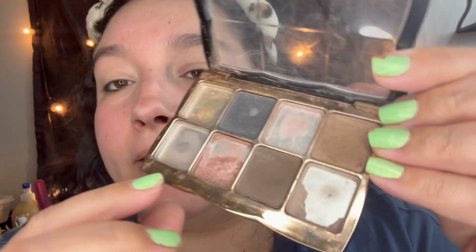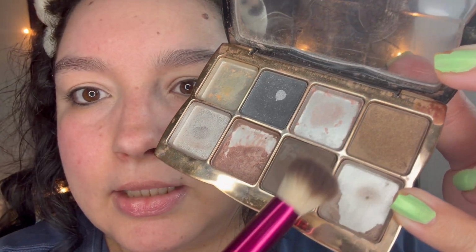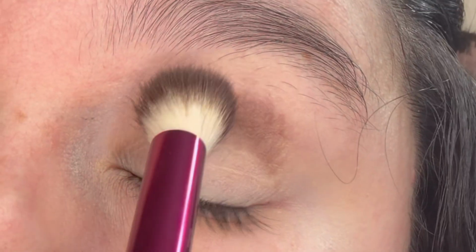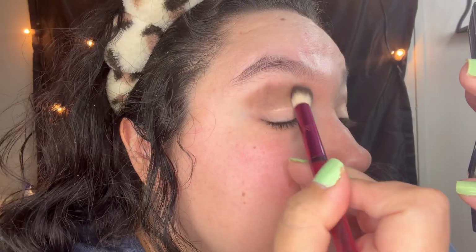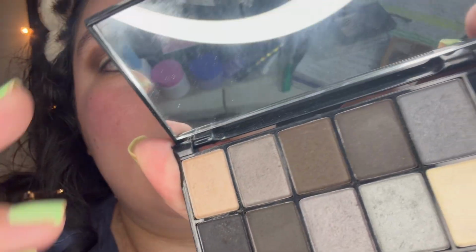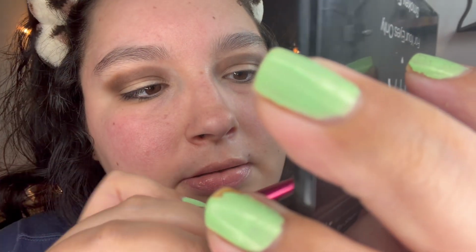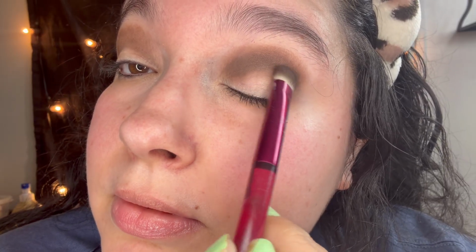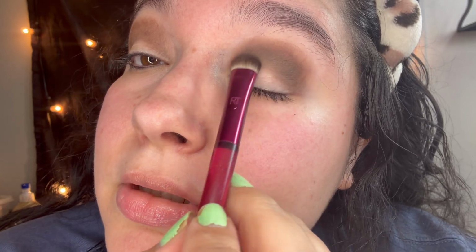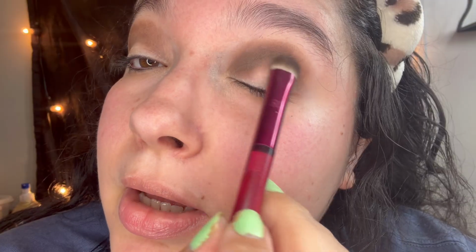So we're going to be taking my Flower Beauty palette, and I'm going to be taking this brown shade over here. And we're going to be applying this dark brown to the crease. So then we're going to be applying this dark brown shade here, and this is from the NYX Smokey palette. And I'm going to be applying this directly under that brown, just to kind of deepen it up. I'm kind of keeping it in the middle of the crease area.